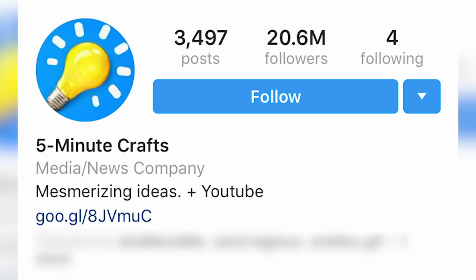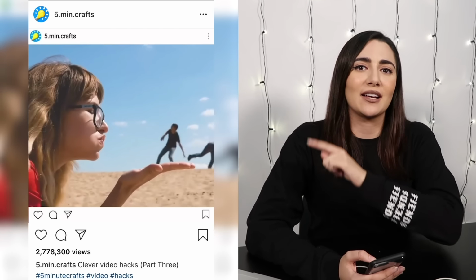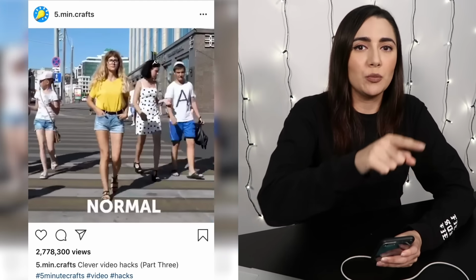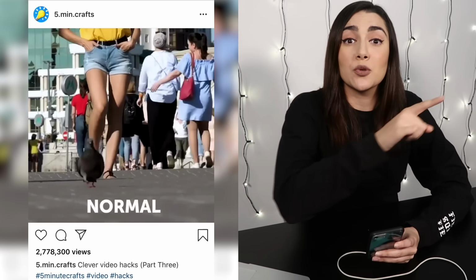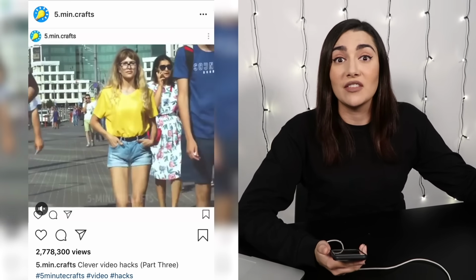So our hack that we're gonna be doing is also from 5-Minute Crafts, but it is from a different photo and video hack compilation. Now this one is very simple. It's essentially just walking backwards, but you play it backwards so it looks like you're walking forwards and everyone around you is walking the other direction.